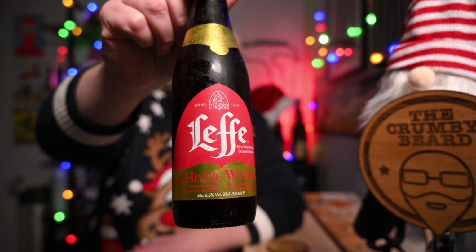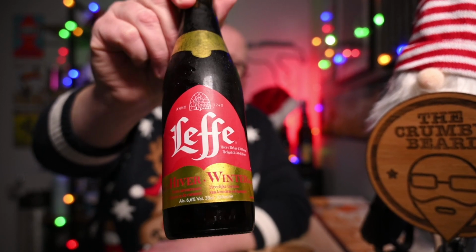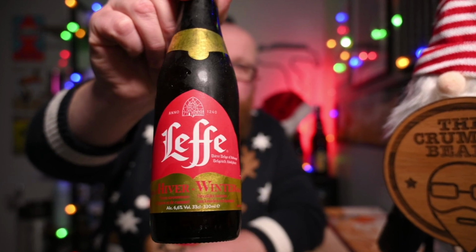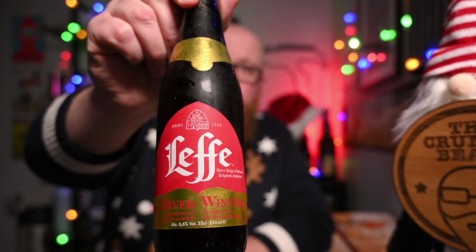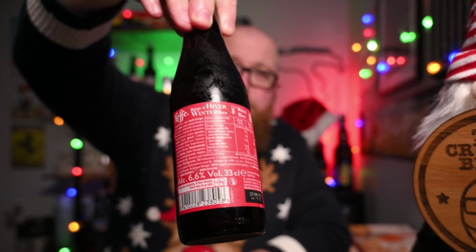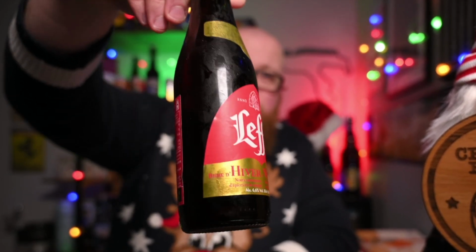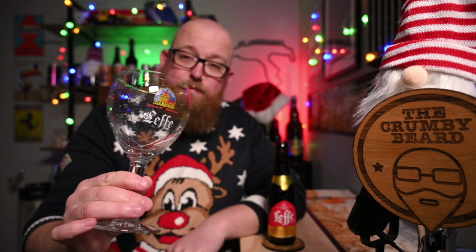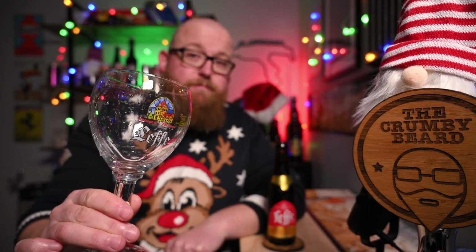It's true classic Leffe style, just with a few nice gold touches for the winter theme, along with obviously a complete red label rather than the usual colourway. Load of info on the back, as this is a big brand beer. We'll get into a bit of all of that later on, but yeah, a good looking thing, I have to say. And for once I do have appropriate glassware, freshly washed, as you can probably tell.